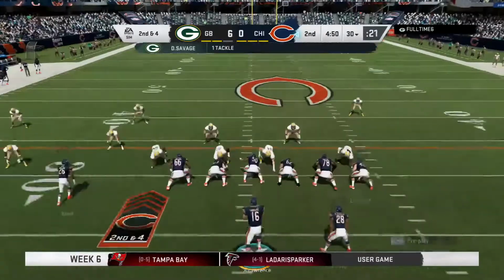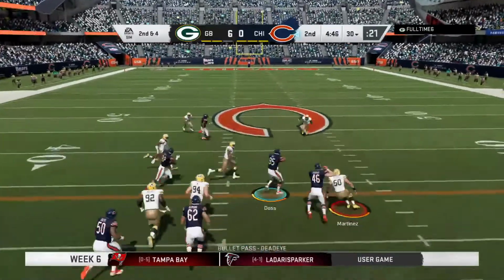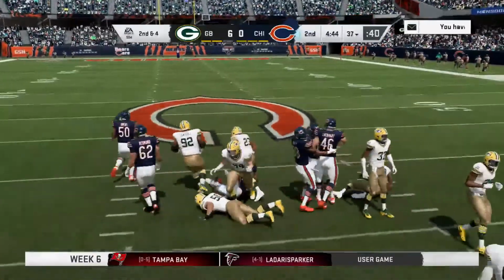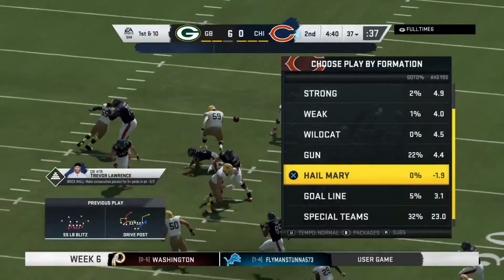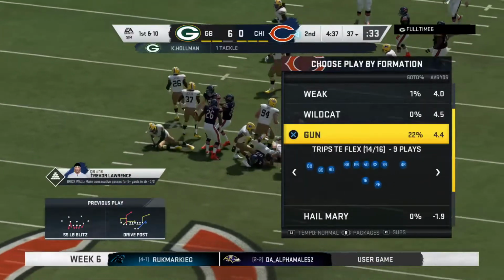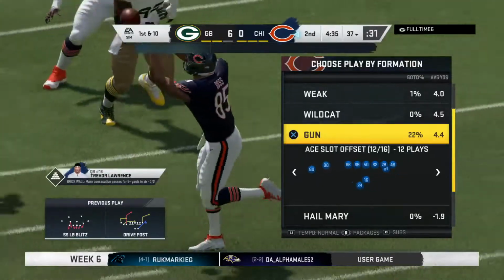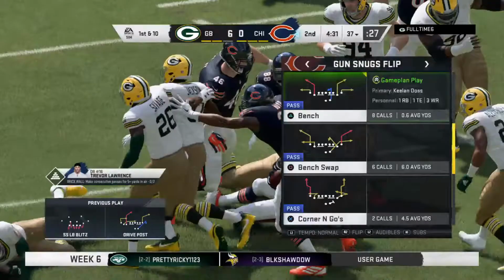Tight end. Looking to throw on second down. Lawrence. And a quick throw here. That's complete. And he'll be brought down right around the 37. 7 yards there and a first down. Good throw, good catch, but I really like the route. The drag and being able to run away from defenders, hard to stick with them for that long.